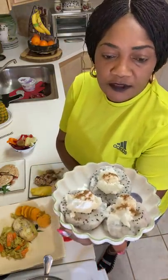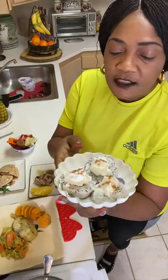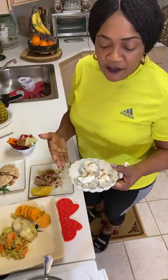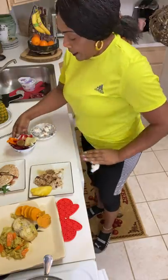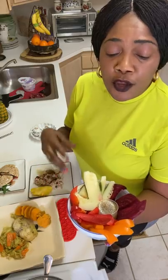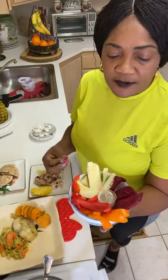Dragon fruit with some cottage cheese and some cinnamon powder. So this is one of my snacks. I could have this for my AM snack, or I could have it for my PM snack. It doesn't matter. And also, this is one of my snacks. I could have it for a PM or AM snack. It doesn't matter.